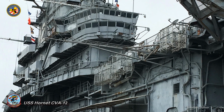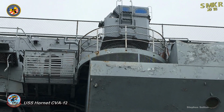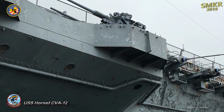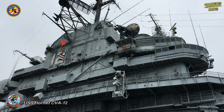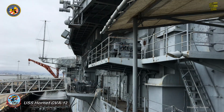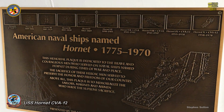General performance capabilities of USS Hornet. Total displacement up to 36,000 tons. Length up to 266 meters. Beam 45 meters. Draft at full load 9.1 meters. Armament: 59 Oerlikon cannons, caliber 20 millimeters.